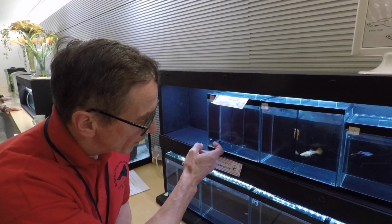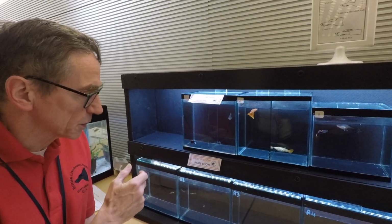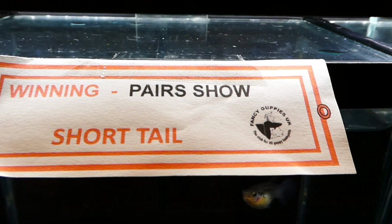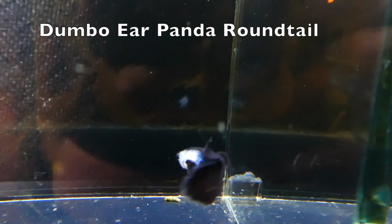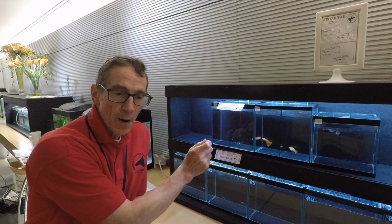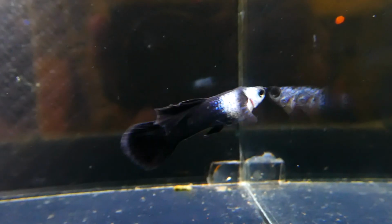Here we have a pair of Roundtails. Unfortunately the male's asleep on the bottom. This was the best in show pair, and what we're looking for in a Roundtail is the size is smaller than the Broadtails. The maximum size is 24 millimeters. So the length of the fish, apart from the caudal fin, has to be 24 millimeters. This one is pretty much spot on, perhaps a millimetre short.